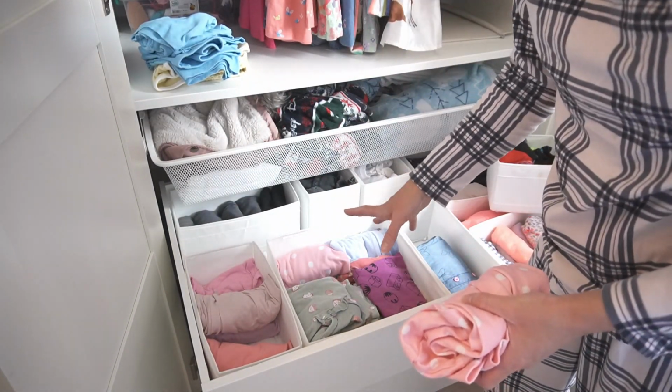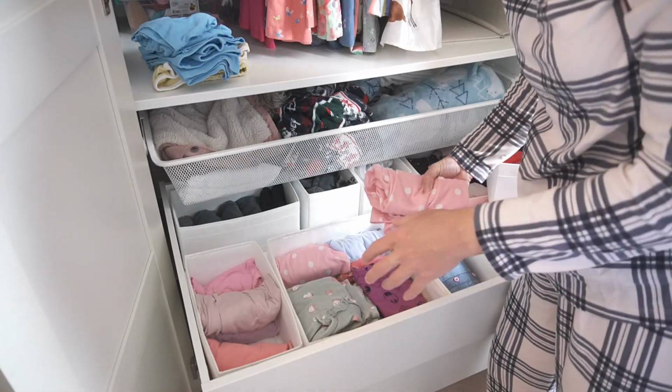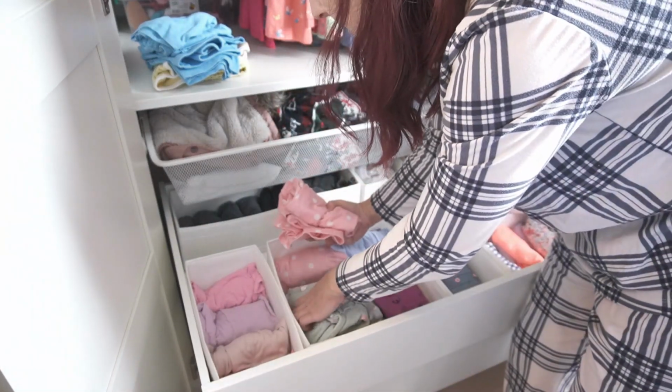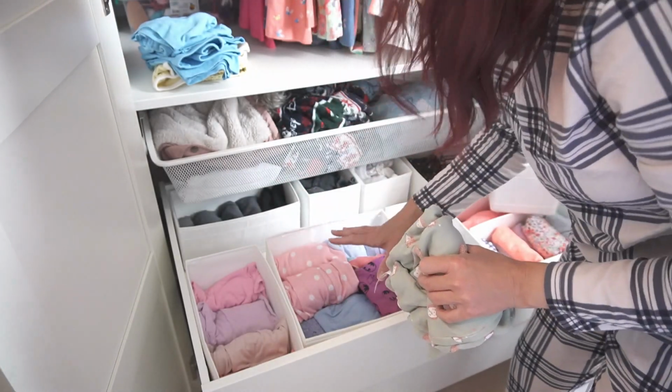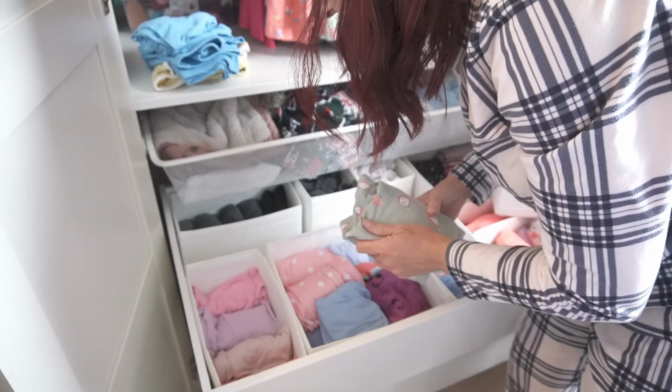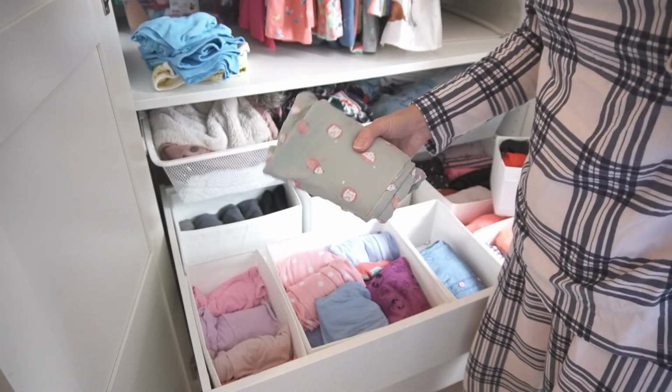To be honest, I do like to keep quite a few pajamas, and we do normally get overrun with pajamas because there's 2 of them. But they've got these 2 little boxes, so if the pajamas are not going to fit in these 2 little boxes, then I do start getting rid of stuff. These are winter pajamas, so I'm going to put these away.